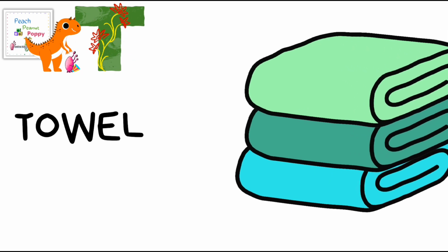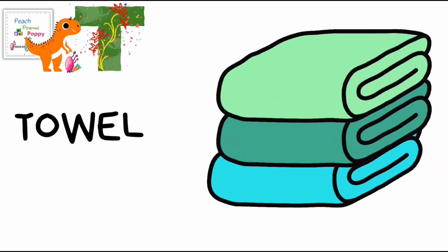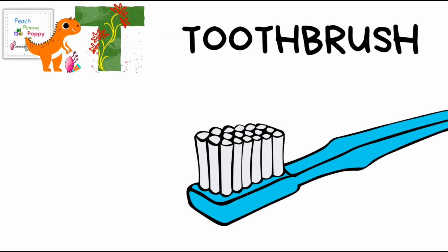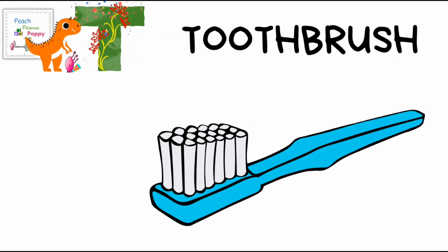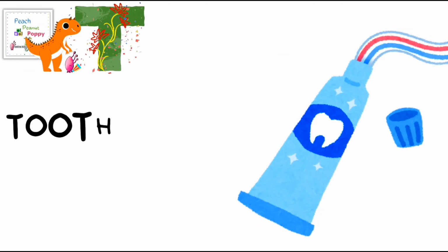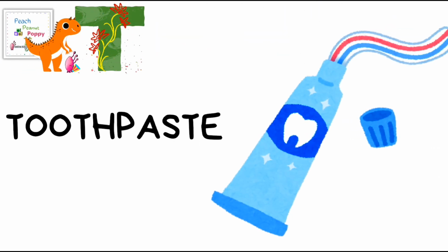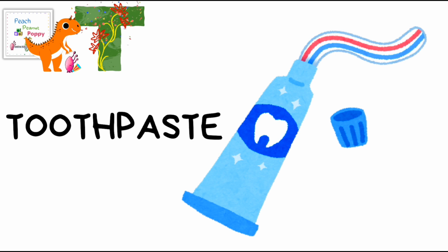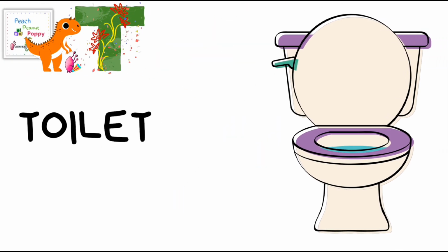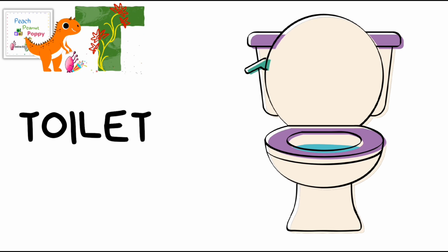T for towel, towel. T for toothbrush, toothbrush. T for toothpaste, toothpaste. T for toilet, toilet.